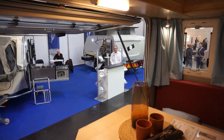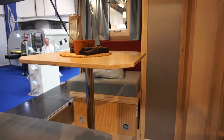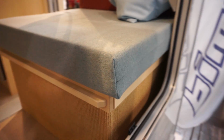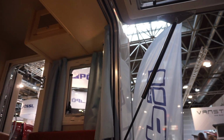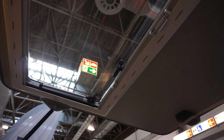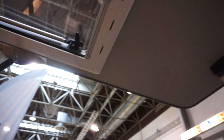Mind you, I think you'd want an insect net in some places, in most places you like to go in a thing like this. And I don't see one. I don't see a way of putting one on. Well, there's something. Ah, no. It is in there. You see, it's in that thing there. It's up there. So there's the insect net. It's in this bit here.